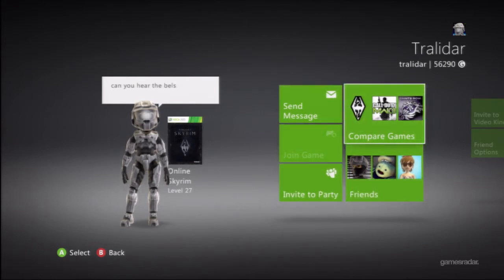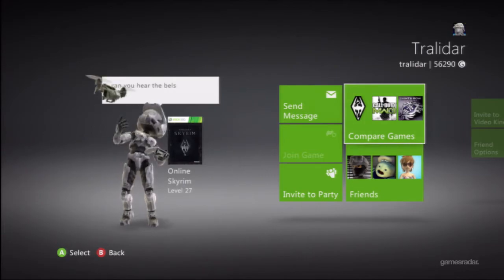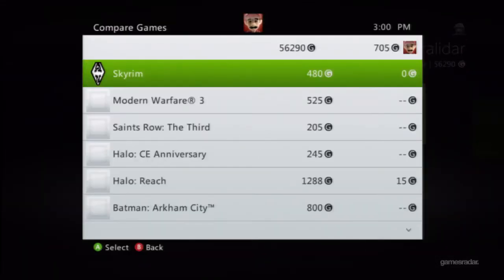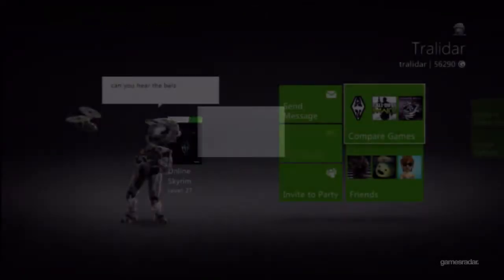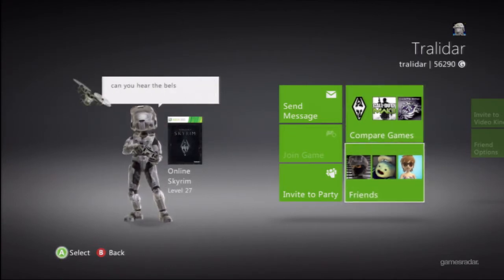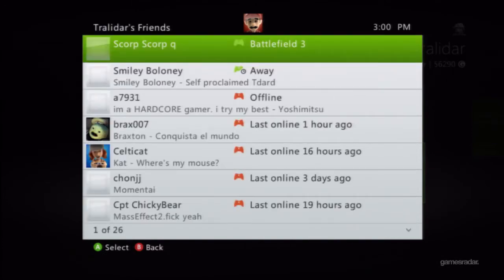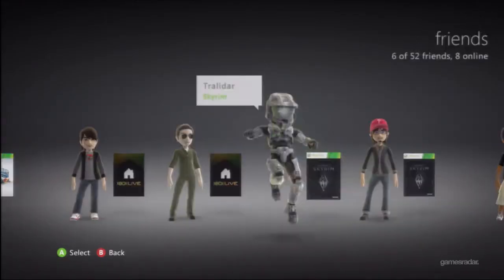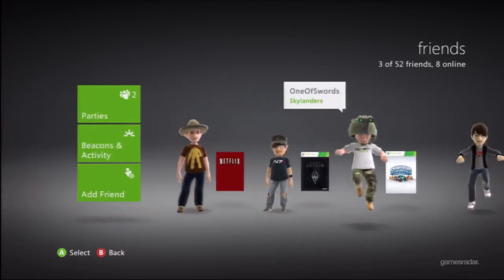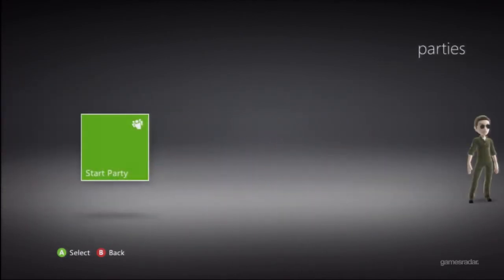But I do like how the compare games thing here is a little bit more obvious, more prominent, more colorful. Because I know I do that a lot. That's one of the only reasons to get achievements, so that you can compare yours to other people's. And then you can see your friends' friends through that. But it brings up just the same old window as before. So, parties, pretty much the same as before.